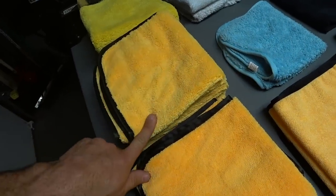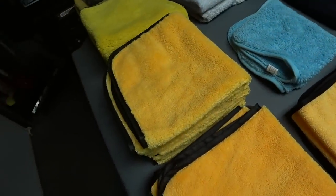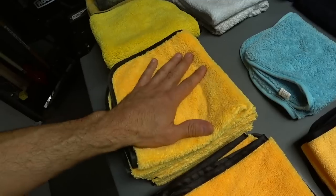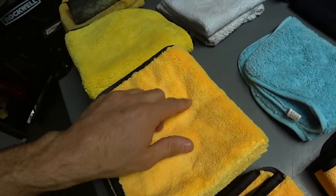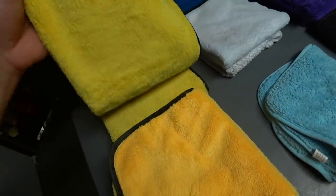It's almost identical, but you can see the color difference. They're slightly different. This has a little bit more orange in it. This is more yellow. This has a little bit of a longer nap, a little bit thicker of a GSM. This is my towel of choice when I'm doing any kind of wax removal. When I use the Colonite, or any cleaner wax, anything like that, this is the towel that I like to use. And this is the other one from the Chemical Guys.